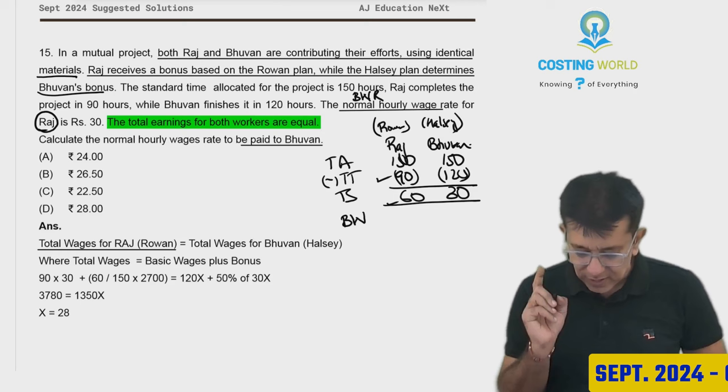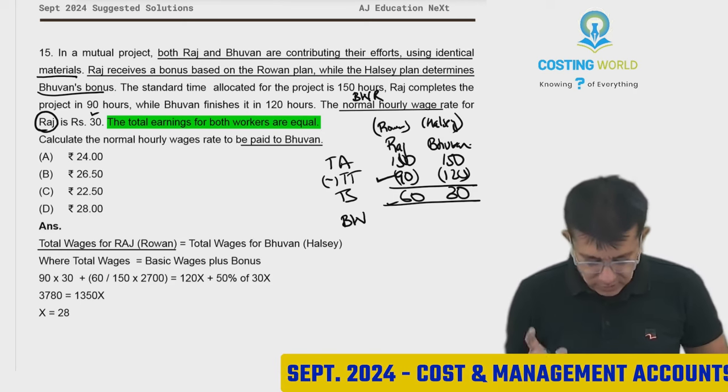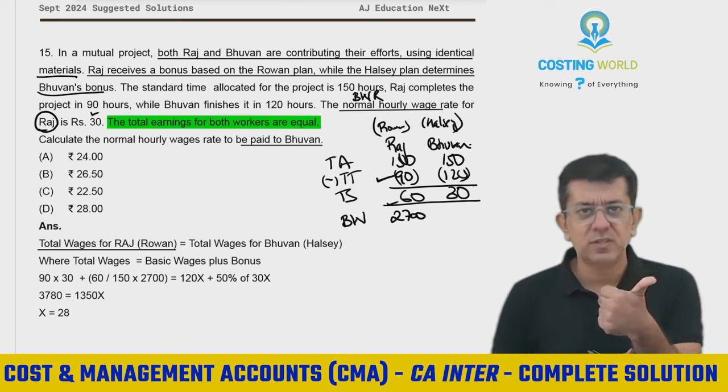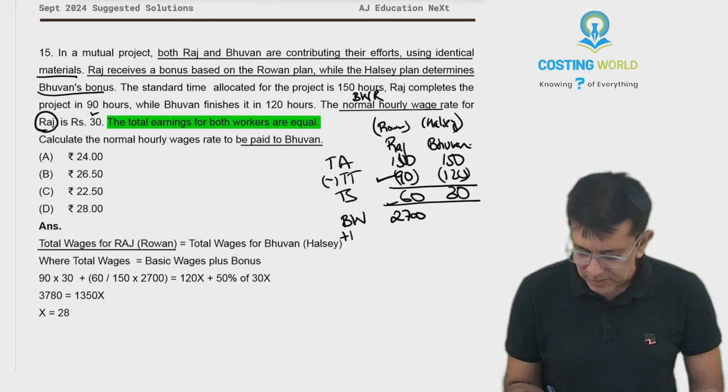He worked for 90 hours and his basic wage rate was 30. So therefore, 90 hours into 30 will be 2,700. Okay, so how do you compute your basic wages here? It is time taken into the basic wage rate. So 2,700 plus, in this case, bonus.